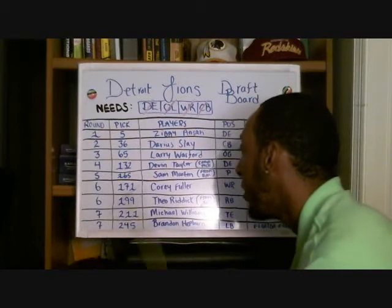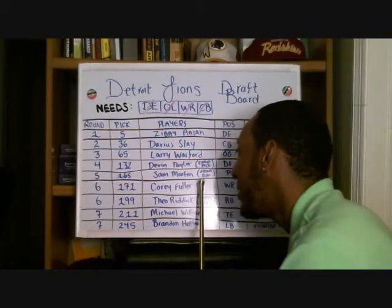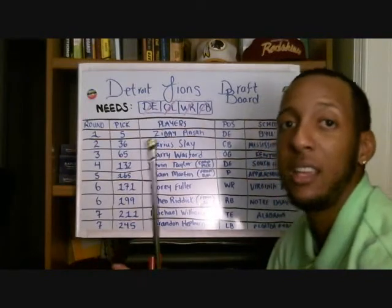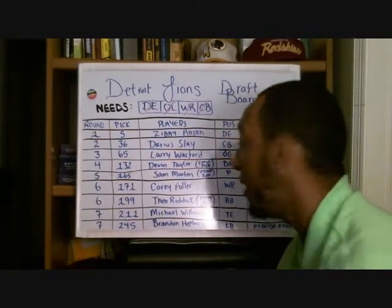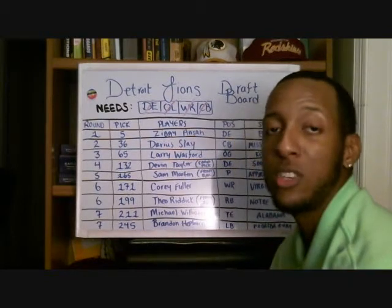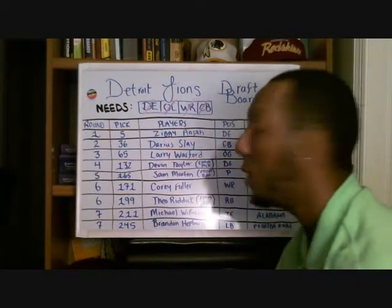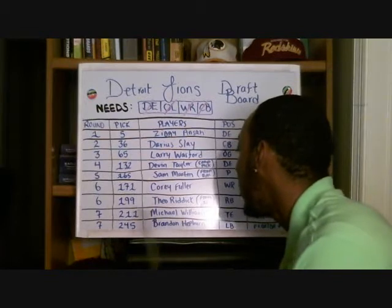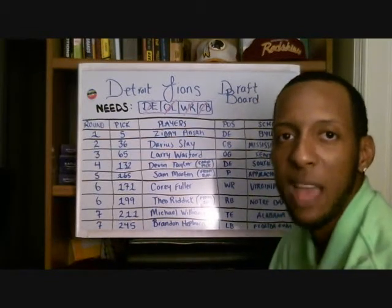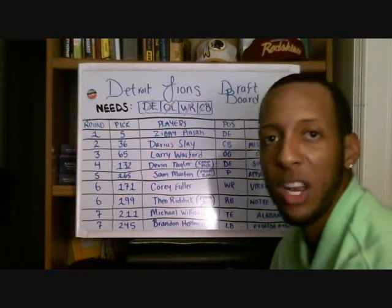6th round, Fuller. I like this pick a lot because I think he has the potential to be what you're looking for as a Robin to Calvin Johnson's Batman. So if you can coach this guy up, he could be that number 2 receiver that you've been longing for a long time. So Theo Riddick, another guy that can help you, jack of all trades, can catch it out of the backfield, can give you some pass pro, and can run it out of the backfield.